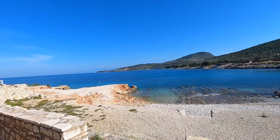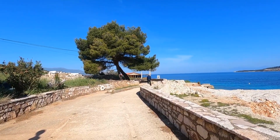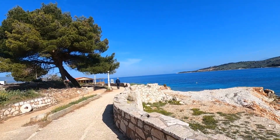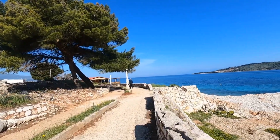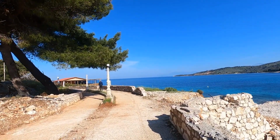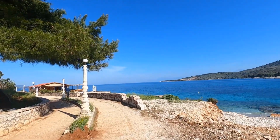Another small beach area. All along this boardwalk there are small restaurants overlooking the ocean. Some of them are functional, but they're all waiting for the tourist season to start. And it begins in June but really ramps up July, August, where the population more than doubles in this village.